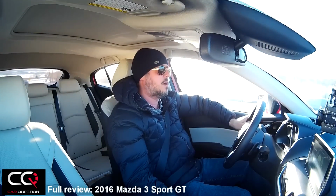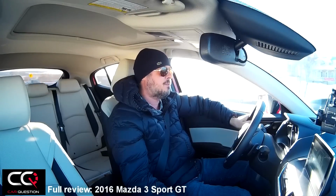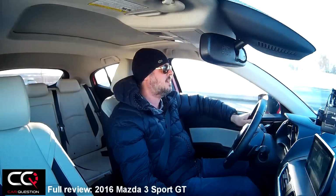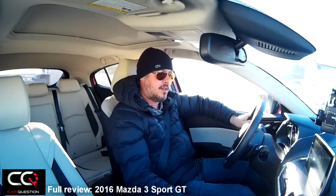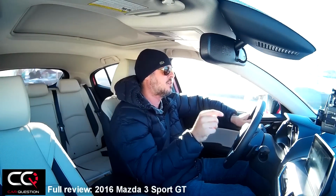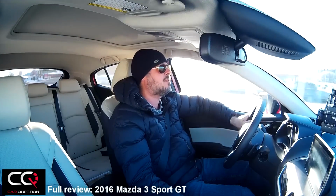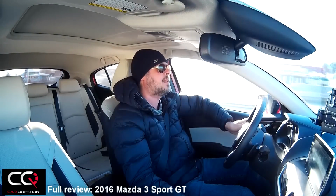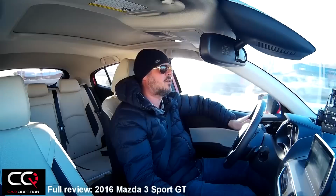You've also got radar cruise control, collision warning, smart city brake support, and the brakes are always going to be ready. They will get the brake pads closer to the disc to be sure that you are ready when you give a good braking input with the car. And that's probably why the brake is responding so well right now.